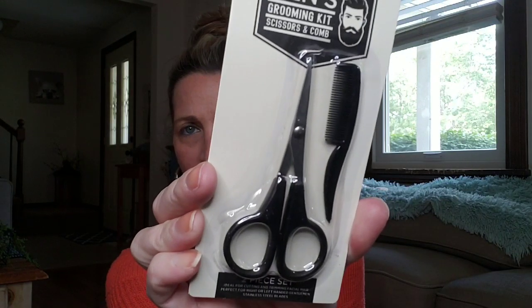Okay, how about some men's grooming kit? Scissors and comb, a two-piece set. Ideal for your cutting and trimming facial hair. Perfect for right or left-handed gentlemen. Stainless steel blades. Look at the itty-bitty comb. I'm sure you can use that for other things. Maybe for crafts or if you cut your own bangs or cut like in the back of your hair. I usually cut Ava's hair straight across, so maybe I can use these on, although those are awfully little. It might take a long time, but you never know. I'll try them out. So I picked that up.